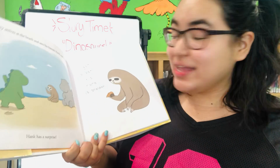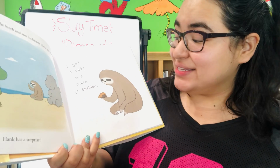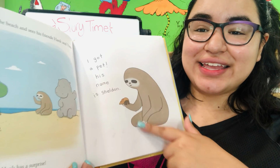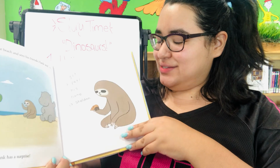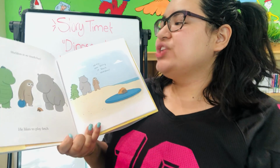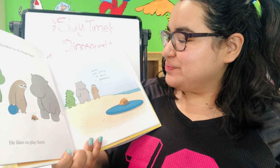Hank has a surprise. Hank is a sloth. I got a pet. His name is Sheldon. His friend Hank got a pet. Sheldon is so much fun. He likes to play fetch.